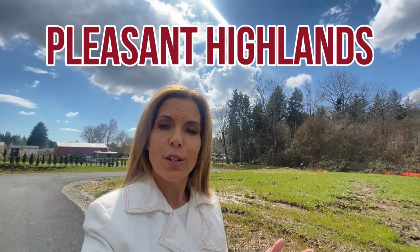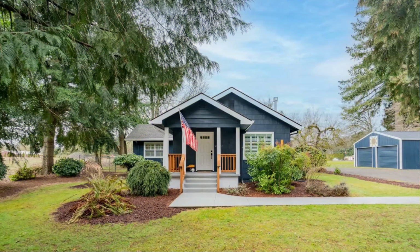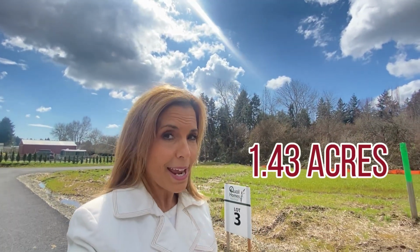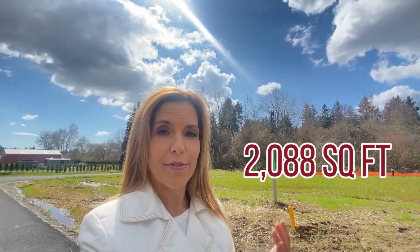But we are in, of course, the neighborhood known as Pleasant Highlands. And this little home is one of the probably originals within this area, because it was built in 1943 and it still sits on 1.43 acres and offers 2,088 square feet. And this is the actual home right behind me.